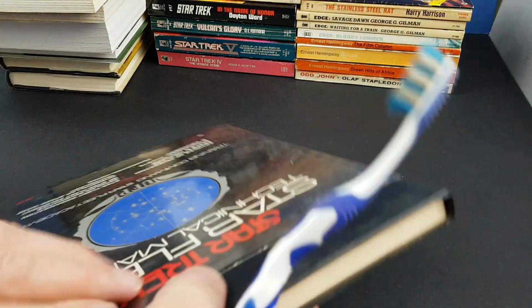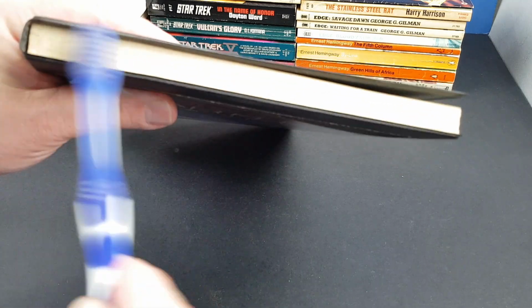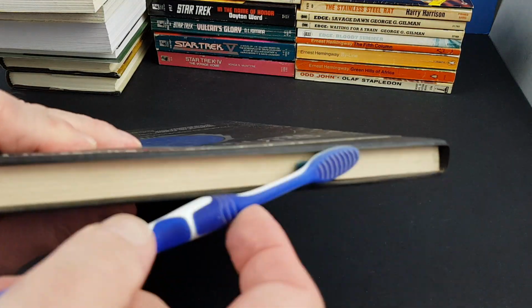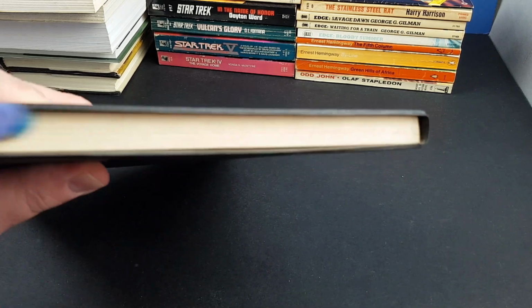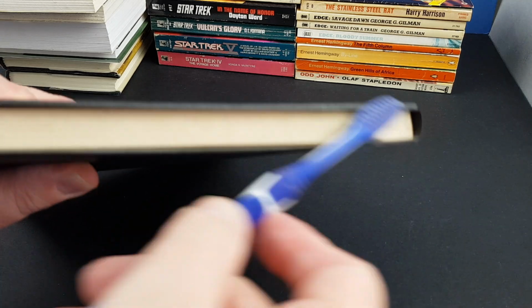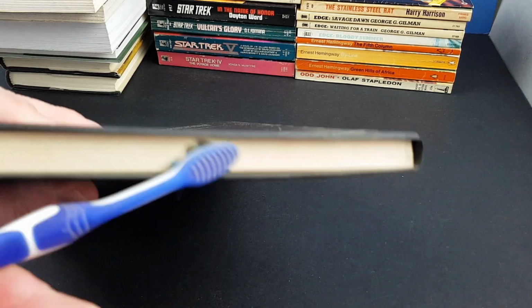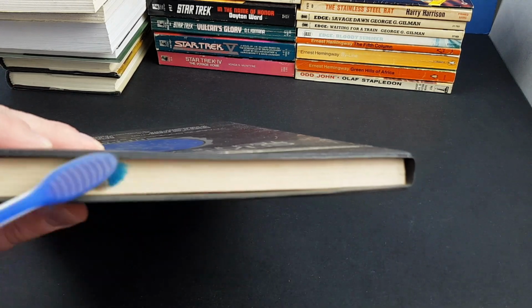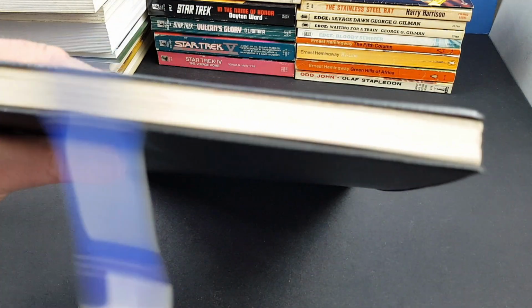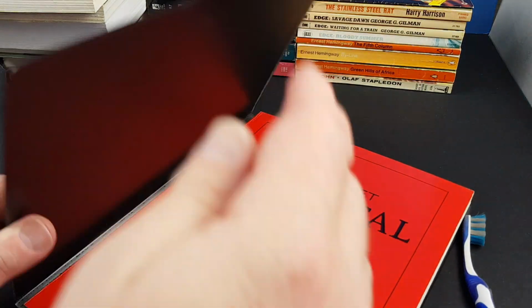The top edge is also suffering from a little bit of foxing and dustiness. But once again, this was one of those mid-70s publications that went on to be reprinted and reprinted and reprinted so many times. Now, you might want to try and track down the first edition.